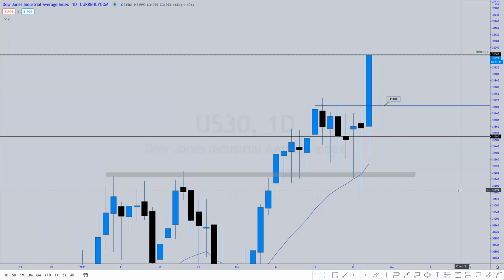This is reality. This is something that we must come to terms with and get to understand as well, that the market cannot just push up non-stop. Whenever the market pushes up, it will come back down.